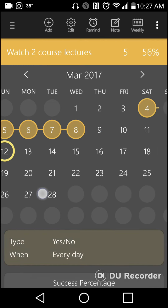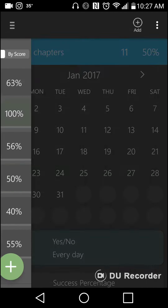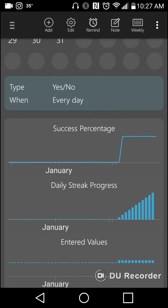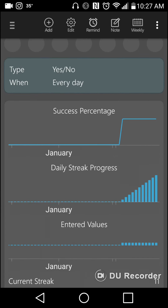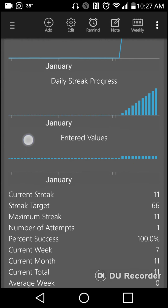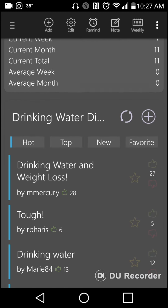And then let me go back to drinking water here. I just wanted to slide that up. You can scroll down and you can see that it's a yes or no. It's every day. There's your success percentage, your streak progress, entered values there. Current streak is 11 days. I've got a target of 66 days. And you can see that there's 100% success rate on drinking water.